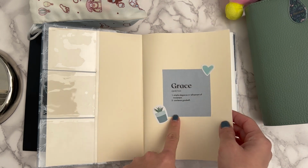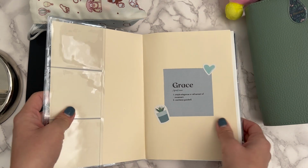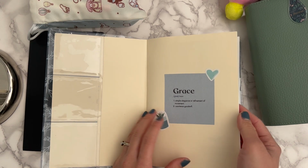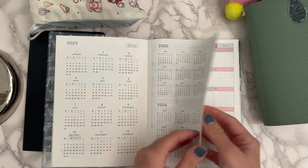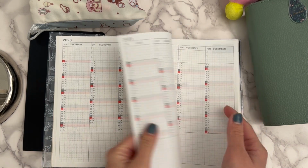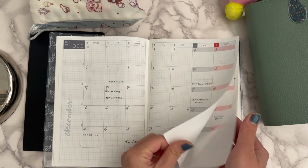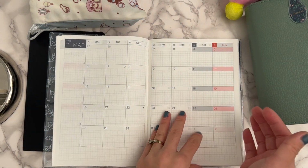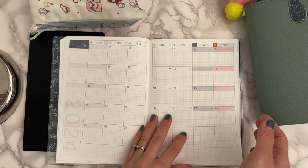So we'll see. I added my word of the year. My word of the year is grace. I just made this on Canva and printed it out, added some stickers. Haven't done anything with this yet. I've been keeping up the monthly a little bit, just purely functional, just pen, adding in the appointments and things.